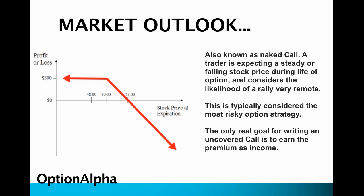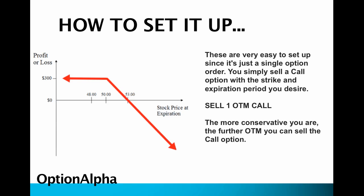Now, the only real goal for writing an uncovered call or a short call or a naked call, whatever you want to call it, is to earn the premium that you collect as income. Now, how do you set these up? They're very easy to set up since it's just a single leg option order. You simply sell a call option. Usually your broker will have a sell to open or a sell to initiate a position order. And you're going to sell this option with a strike price and expiration period that you desire. So again, you can sell this front month expiration, a couple months out, any strike price you really want.